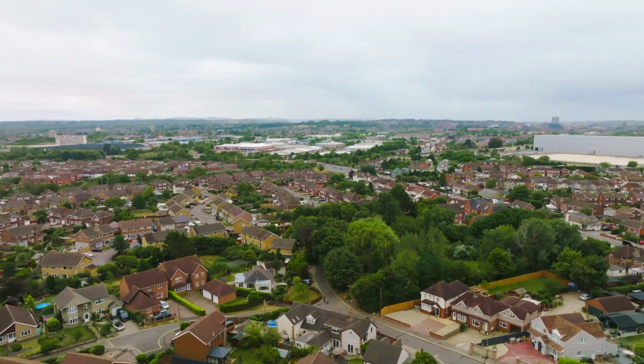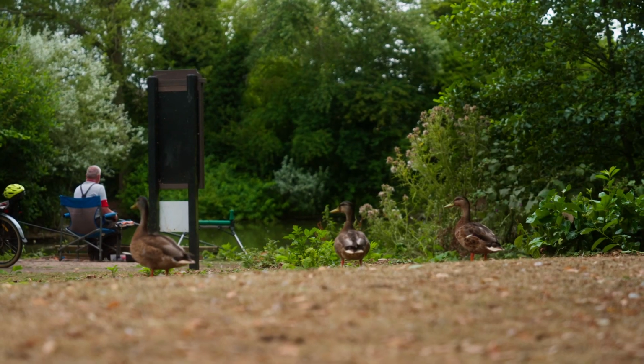The home is also close to lots of local amenities and schools, as well as Claridge's Pool, the perfect place to walk your dog.